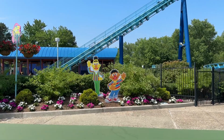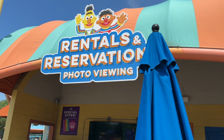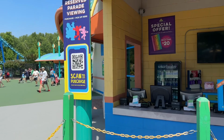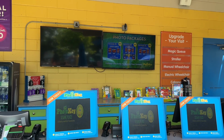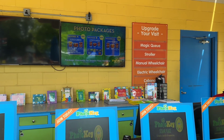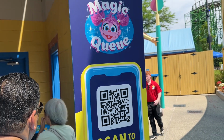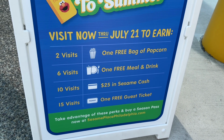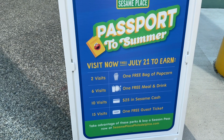They have the cutest photo op around the park. So this is your rental and reservation and photo viewing place. You're going to rent a stroller, and if you are a season pass holder, you get a discount on your stroller rental, photo package, or anything else you get to buy here. These QR codes are available to scan to purchase. If you are a pass holder, these are the perks you get if you visit now through July 21 to earn. So feel free to pause the video and look through it.